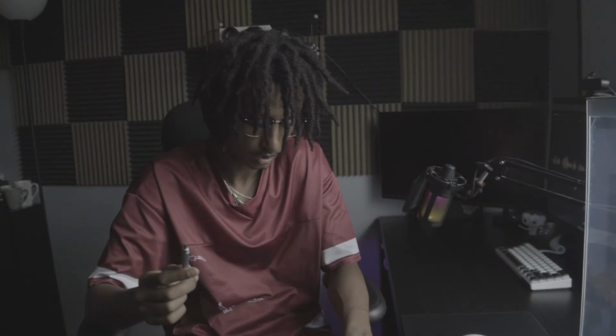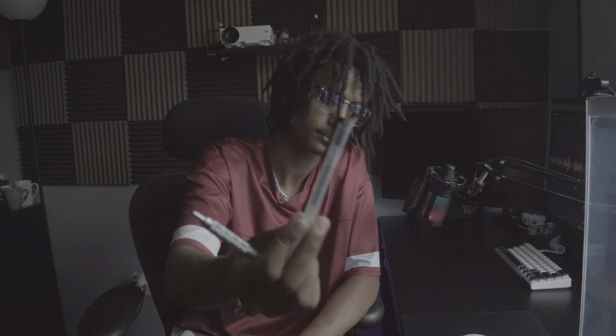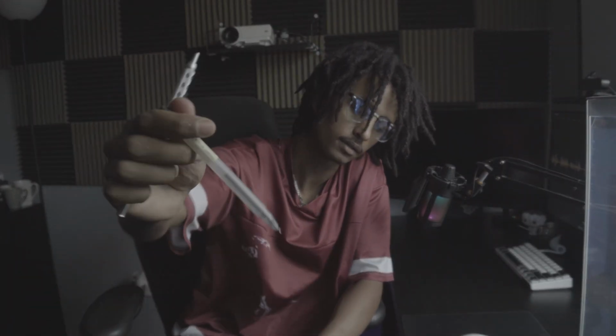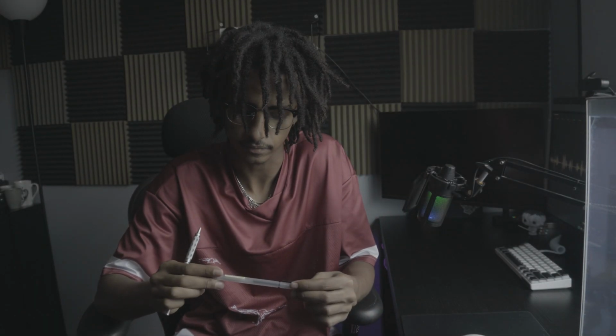I don't use pens that much. But when it comes to pens, I will either go with a Muji pen or any 0.5 pen, which are thin, as you can see, with a sharp point. So I would highly recommend any type of 0.5 millimeter pens.